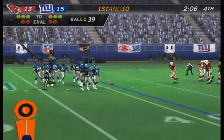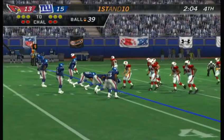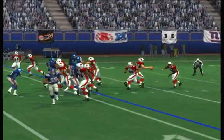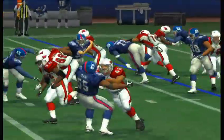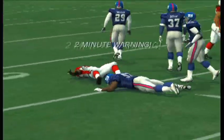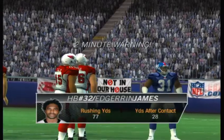Almost at the 2-minute mark. Ball now on the 39-yard line. Gives the ball off. The 50. This one will be spotted at the 35. The tackle is his 5th of the game.